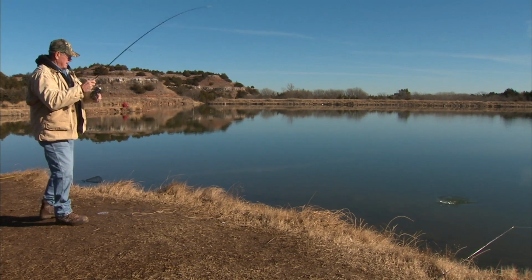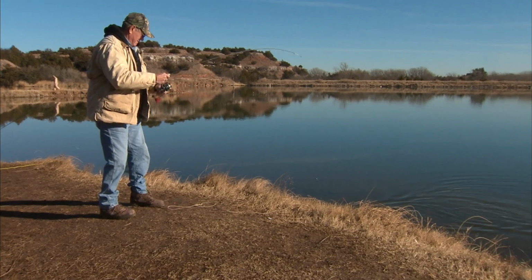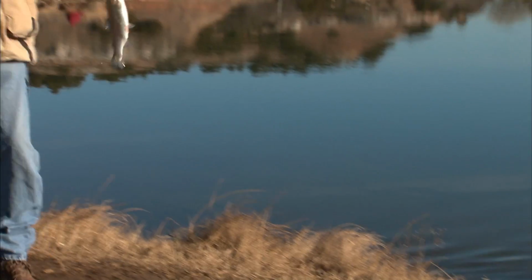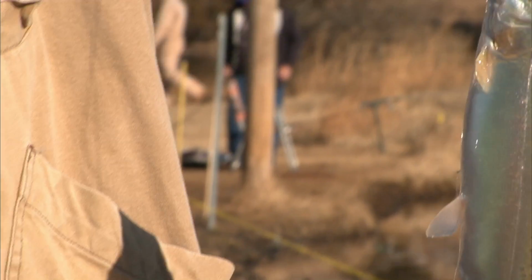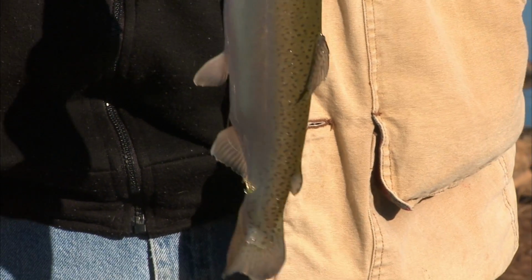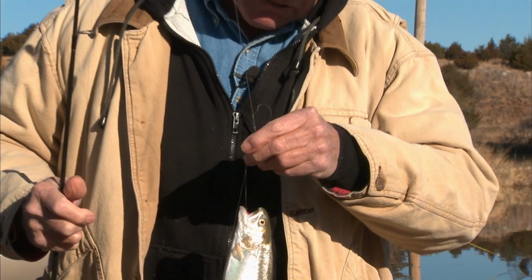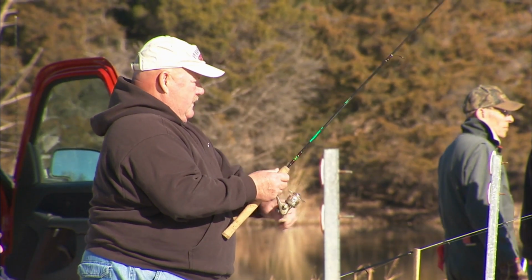Do you need the net or your cap? Okay. He got the power bait earlier. He hit the salmon eggs. He's just inside the mouth, not deep hooked at all. He's just inside the lip. That's the way you like to catch them. They're easier to get off.